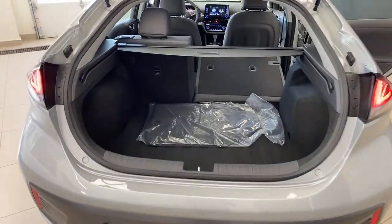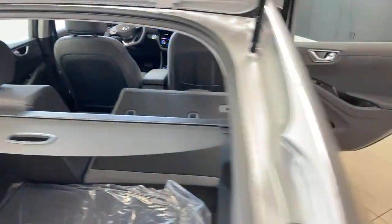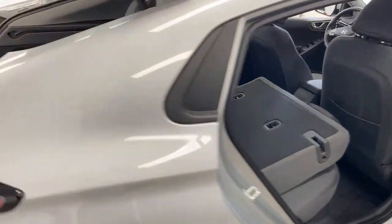A lot of people ask me if you could sleep in here. I suppose you could, but you're going to be a little uncomfortable. It's a little bit of an incline there, and there is a little dip there. You'd have to just fill it up with pillows. And again, you guys sleep in cars sometimes. I'm not. Okay.